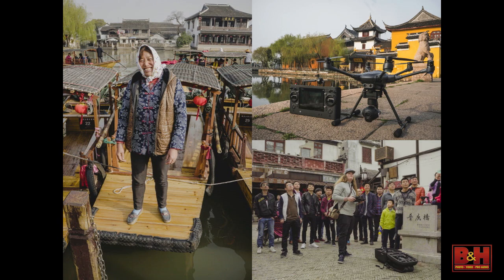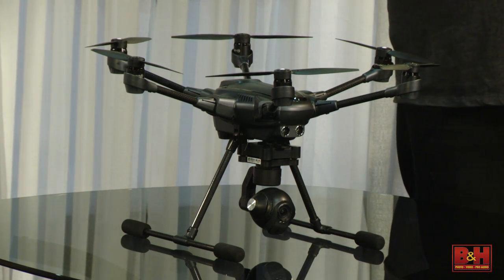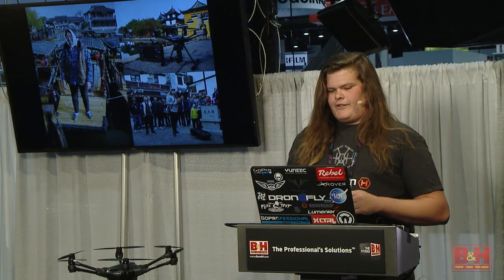Using the Typhoon H and its automated flight modes. We've done a lot of work getting automated flight modes that will help you get your shots without having to know how to pilot it in a very advanced way. And so I'm going to tell you a little bit about all those features.